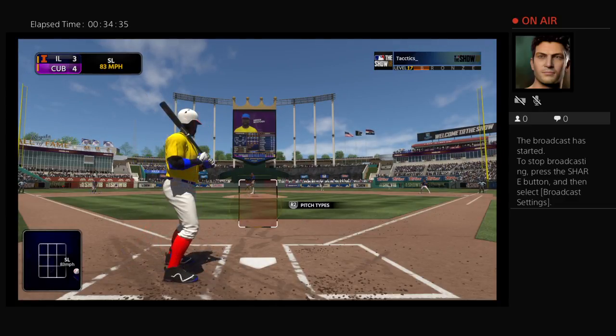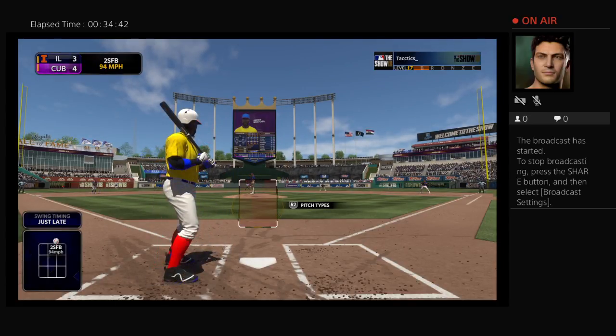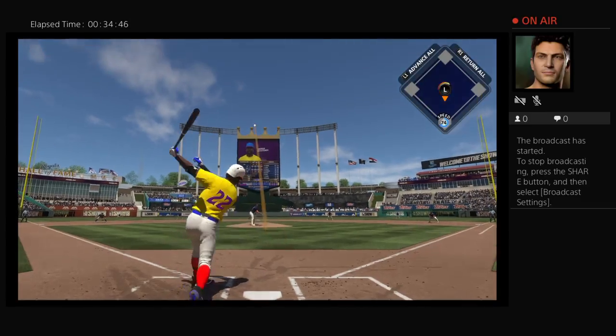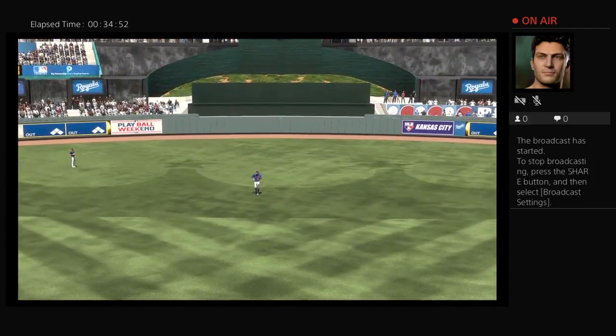He singled his last time up. 1 ball, no strikes to count. And a fastball here that's taken for ball 2. High fly ball out to straightaway center. Pham is there. 2 gone.